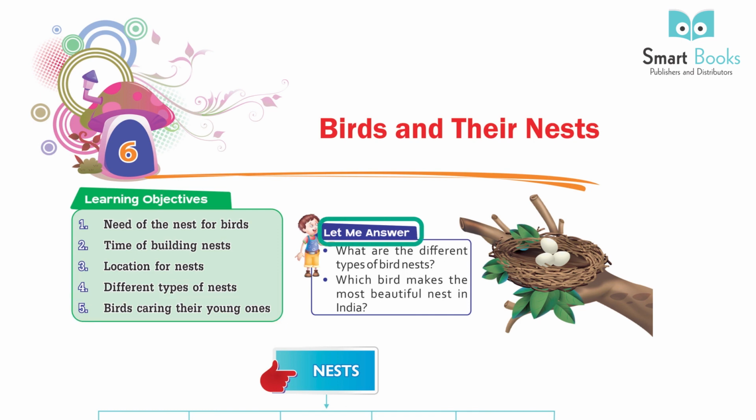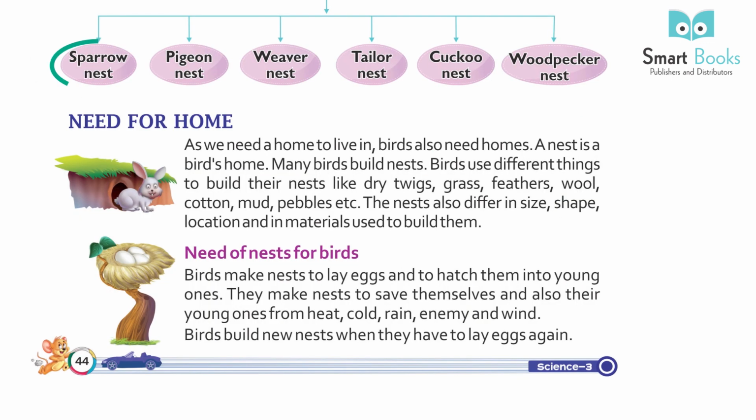Let me answer. What are the different types of bird nest? What bird makes the most beautiful nest in India? Nest. Sparrow nest. Pigeon nest. Weaver nest. Tailor nest. Cuckoo nest. Woodpecker nest.